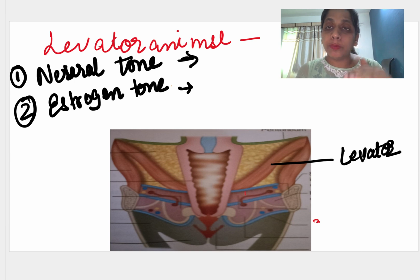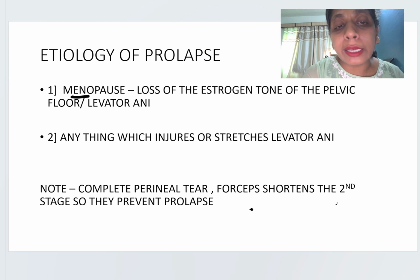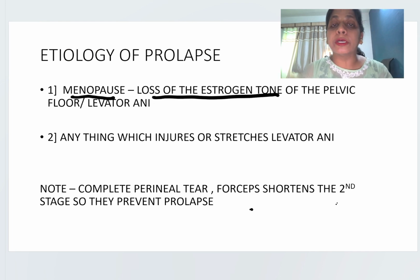You all know that at menopause the estrogen level decreases, right? So when it decreases during menopause, the levator ani power or tone also gets decreased. So when we are studying the etiology, we should know that at menopause, due to the loss of the estrogen tone of the pelvic floor, this levator ani, which is also known as the pelvic floor, weakens. Already discussed, the levator ani is the main support. Anything which injures or stretches the levator ani will decrease its strength.